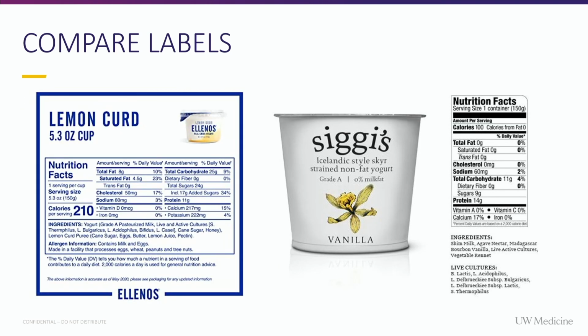Here's another one comparing examples. Elenos is a common yogurt brand in our area. And here we've got a 5-ounce serving that includes 17 grams of added sugar. Versus another brand, Siggy's, we've got one container, about the same size, with 9 grams of total sugar. This one is not listing how much is natural and how much is added, but we can look at this total sugar, 9 grams, compared to this total sugar, which is 24 grams, and that's a big difference.